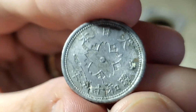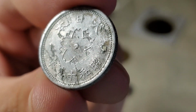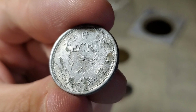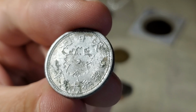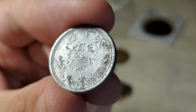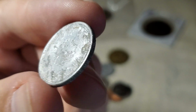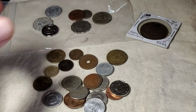We flip this one over, and it's the year of the emperor that is the year the coin was made. So we've got a plus for 10 and then a 5, so it's year 15. That means this was made in 1940. This one's going to be KM61. There are 3 different versions of this coin based on the weight. This version is the thickest version, where it's 1.5 grams, but the newer versions, there's a 1.2 gram version and even a smaller 1 gram version of that coin.